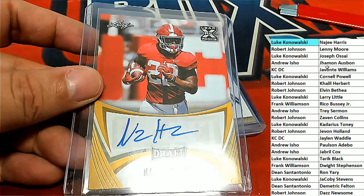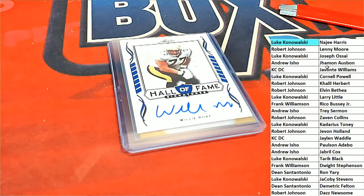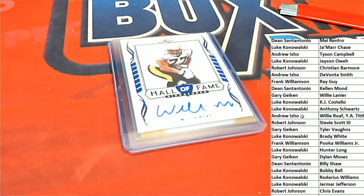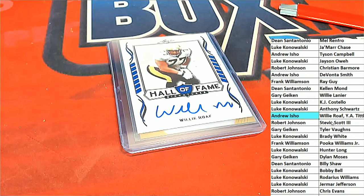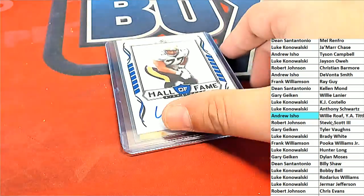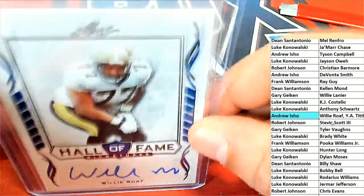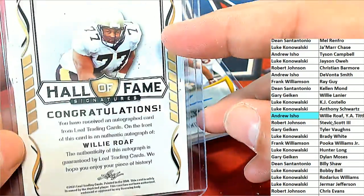Next up in the rip, Willie Roaf. There's the Hall of Famer right there. Hall of Fame auto. Willie Roaf for Andrew. There you go, Andrew. Hall of Fame autograph. That's right. He was a Saints big man.